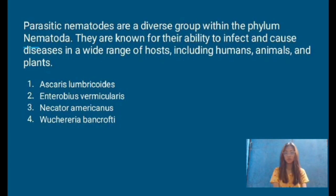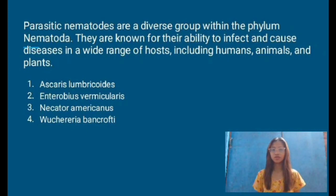Particularly in areas with poor sanitation, Ascaris lumbricoides primarily affects the intestine, causing symptoms such as abdominal pain, diarrhea, and sometimes intestinal obstruction. Number 2. Enterobius vermicularis, also known as the human pinworm. Enterobius vermicularis is a common parasitic nematode that infects the large intestines of humans. It is highly contagious and often affects children. The infection is characterized by intense itching around the anus, especially at night.